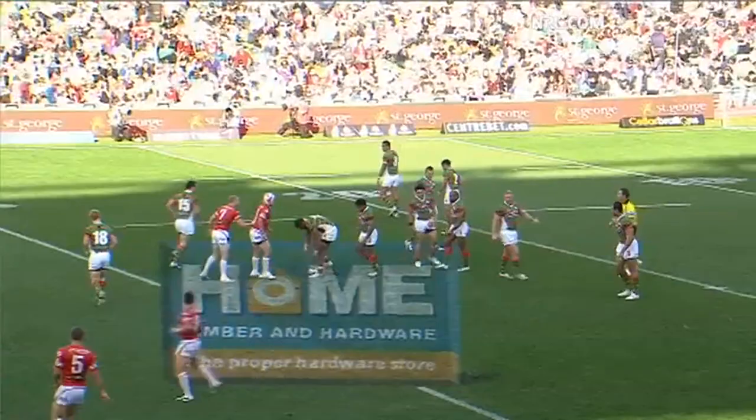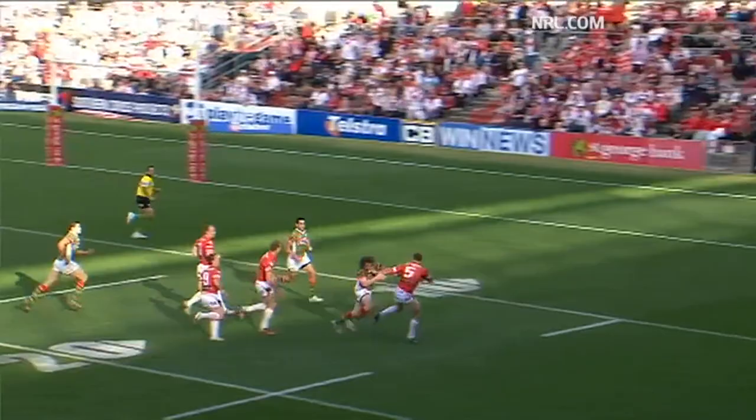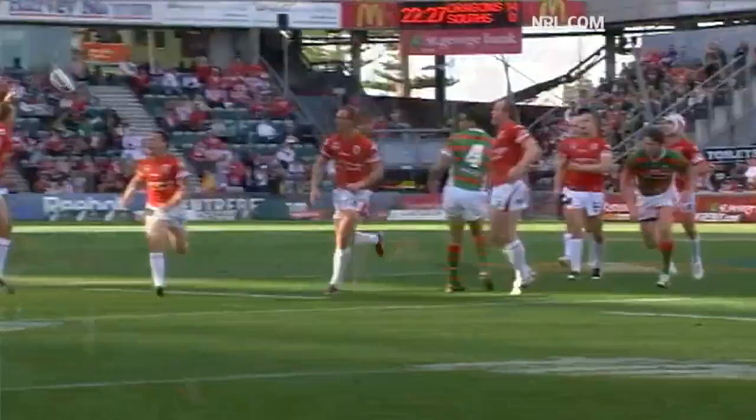Pass to McQueen. There's only one man outside him, that's Greg Inglis. Jason Nightingale, the big fend into the chest of McQueen, who originally dropped the football, takes it around. Lovely to see from Jamie Sauer, but poor on the back of the mistake from South Sydney.